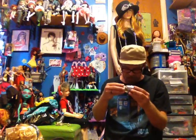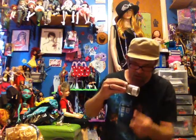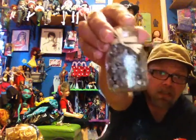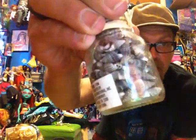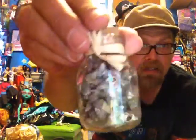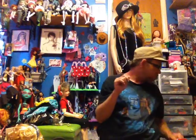Well, I didn't pick this up off the mountain, but at our dollar store, they had a bottle of these shells for $1. So, yeah, thought that was pretty cool. I thought maybe doing a base of shells, that could be kind of cool, with the stand to hold the doll itself. That could be something very, very interesting.